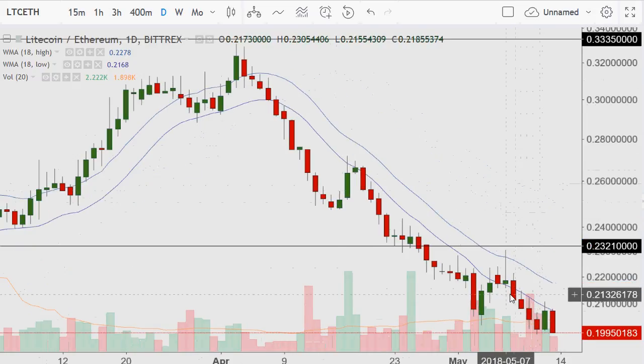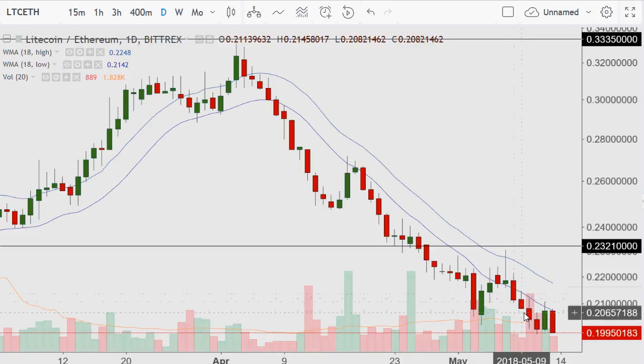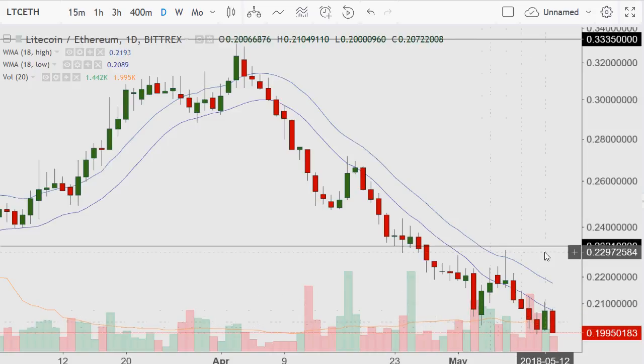Look at the last few days. May the 8th breaks below 18 lows. And then for 3 consecutive days continues more, piercing, breaking below that last low. Small green candle up day yesterday, but it's been instantly rejected. Instantly rejected.